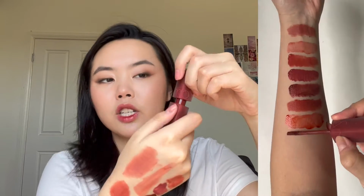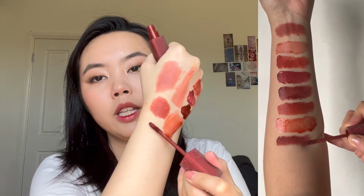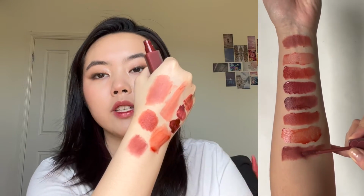Now we're going to move on to my second favorite lip formula by Romand, and this is the Blur Fudge Tint. This is a new formula that Romand has recently come out with, and this is just like its name. It is a lip tint that is a liquid lip, and let me just swatch it. And it's meant to blur your lips out so it doesn't emphasize the fine lines, and I just really love this formula. It's like a liquid lip.